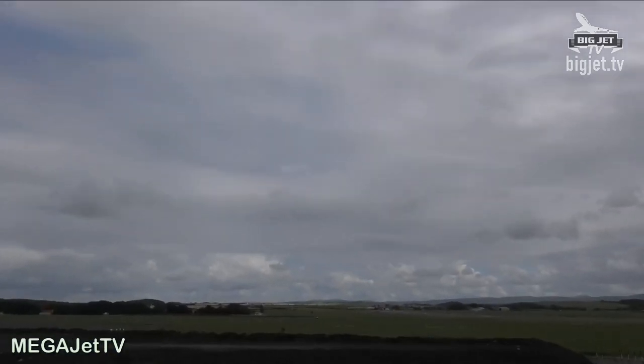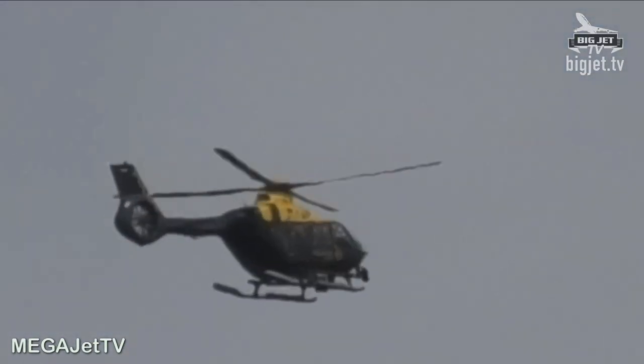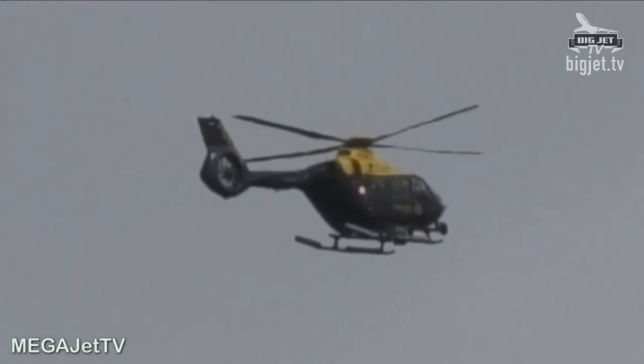C17. She's just about to touch, flying over Turnberry now. Yeah, we've got her. I've got the C17 first. Here she comes now. Police are definitely here to check it out.